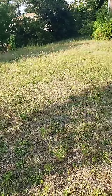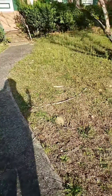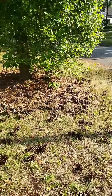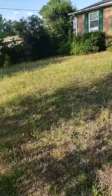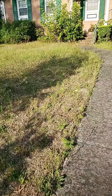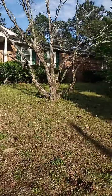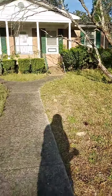And just to let y'all know, this is how you can also tell that the house may be vacant. When you see that the grass is pretty high, it hasn't been cut yet, and you don't see a car in the driveway or parked in front of the house, then there's a big chance that the house is probably vacant.